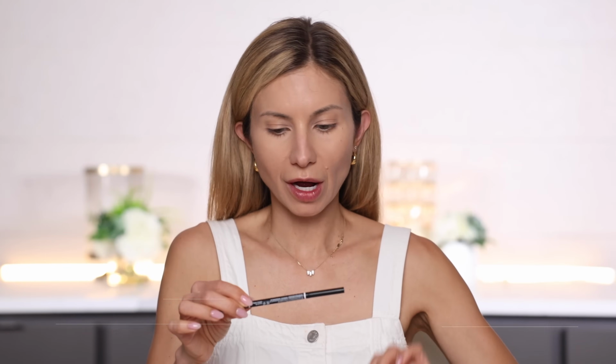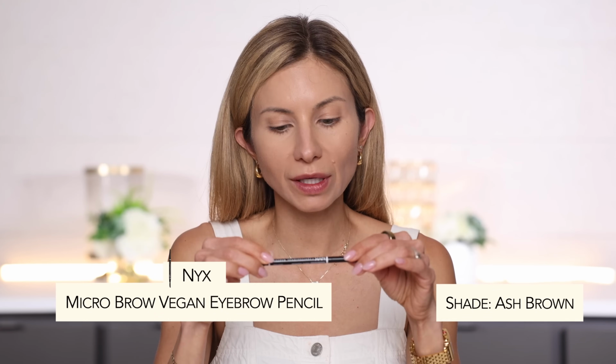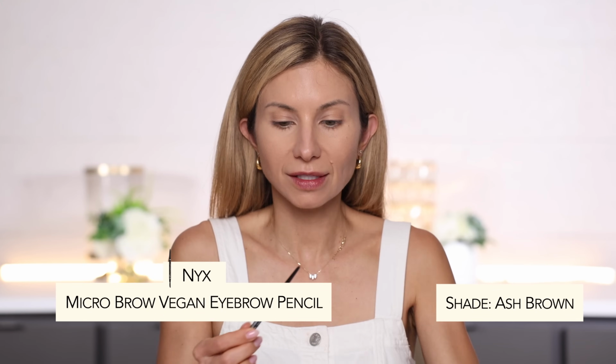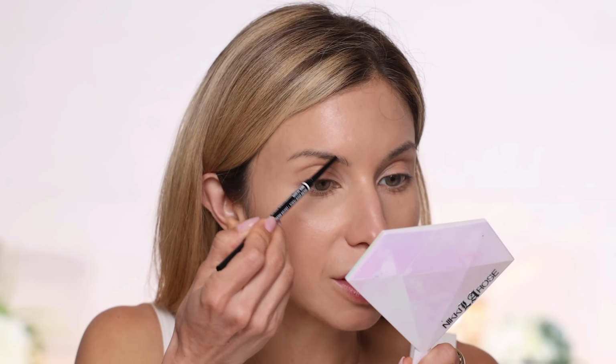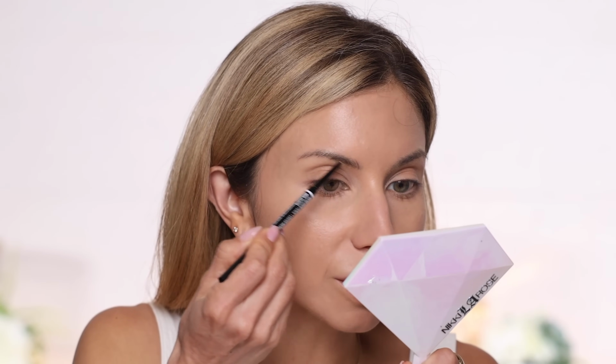Okay, let's go in with brows. I'm going to be using NYX products for the brows. We're going in with the Micro Brow Pencil, and I have the shade Ash Brown. This is a nice, skinny little brow pencil, really great to create shape, to create hair-like strokes in your brow.